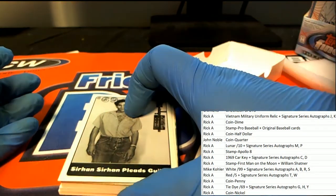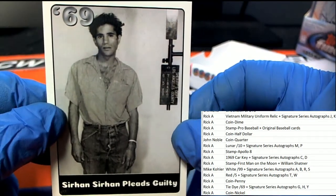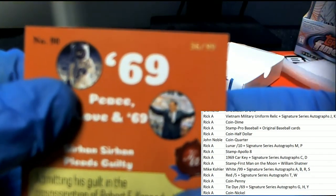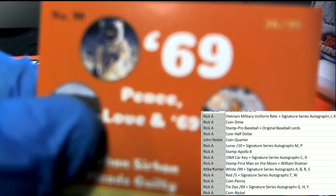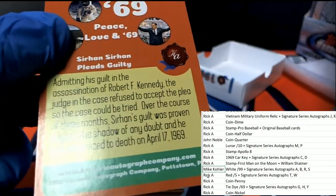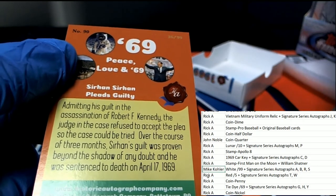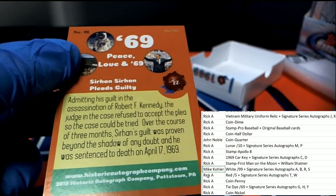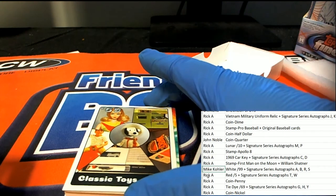This is a white border. White bordered. Number 299. Michael K. Another white border here from Michael K.